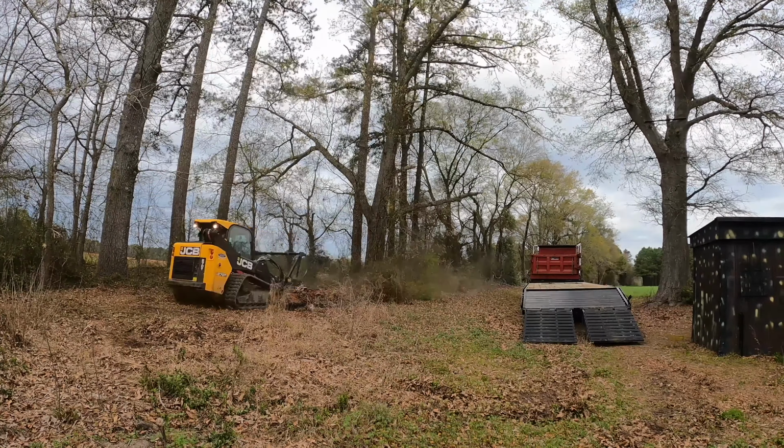So we're gonna come back, sort of knock some of this stuff back, take the grapple bucket, push some of this trash that's in here back, and get him a fence line that he can put a fence down.